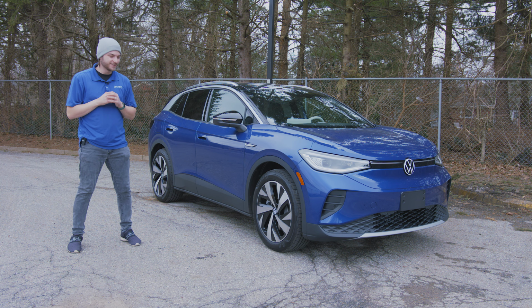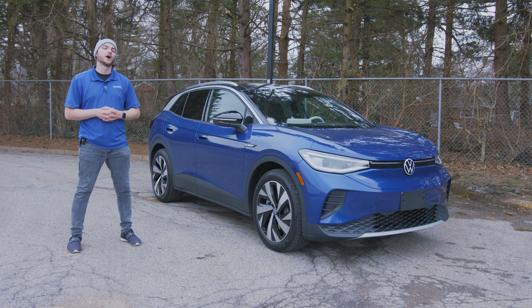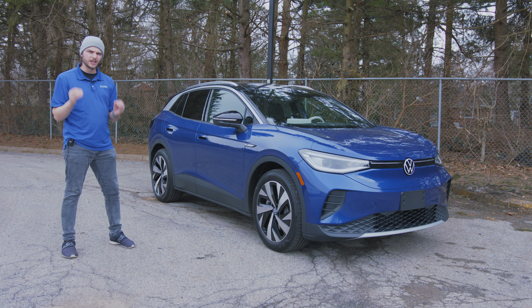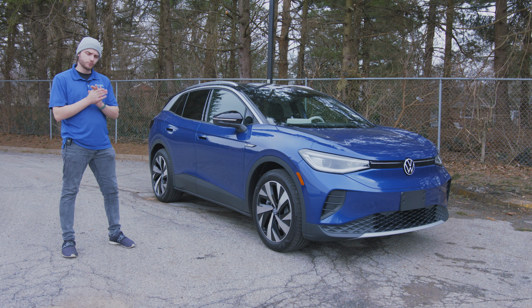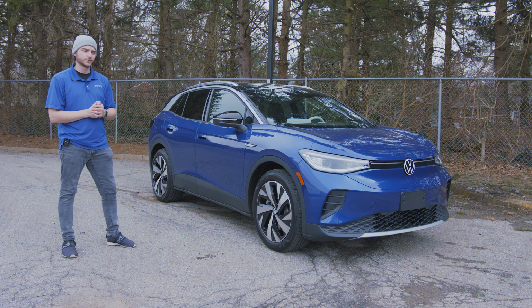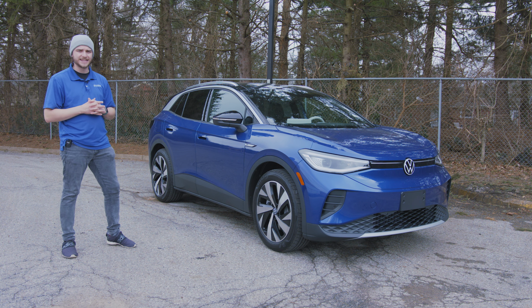In this video, we're taking a very special look at the first edition 2021 Volkswagen ID.4. This is Volkswagen's first entry into the all-electric market. This is an all-electric SUV, brand new from top to bottom for 2021. It's built on the MEB platform, and it has a ton of really awesome features and some really nice accents here on the first edition that we're going to cover completely in this video.